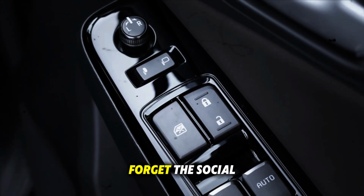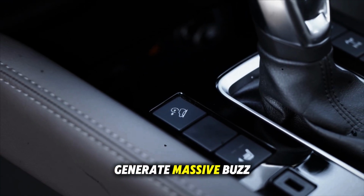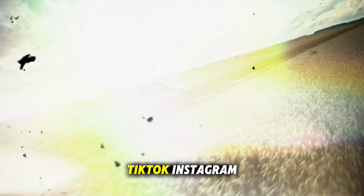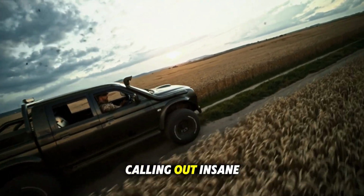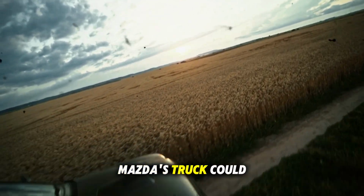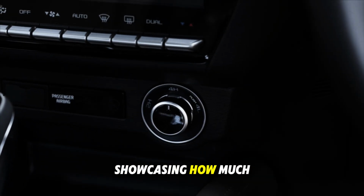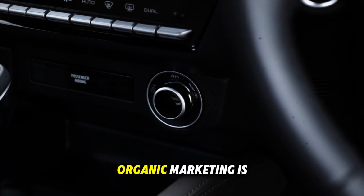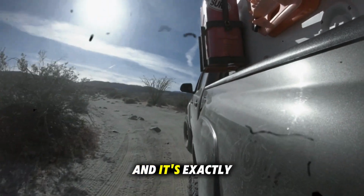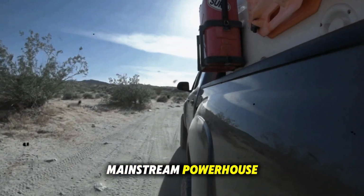And let's not forget the social media factor. A bold move like this will generate massive buzz online. TikTok, Instagram, and YouTube are filled with frustrated car buyers calling out insane prices. Mazda's truck could easily become a viral sensation, with influencers showcasing how much more they can get for their money compared to bloated alternatives. This kind of organic marketing is priceless, and it's exactly what Mazda needs to elevate itself from a niche player to a mainstream powerhouse.